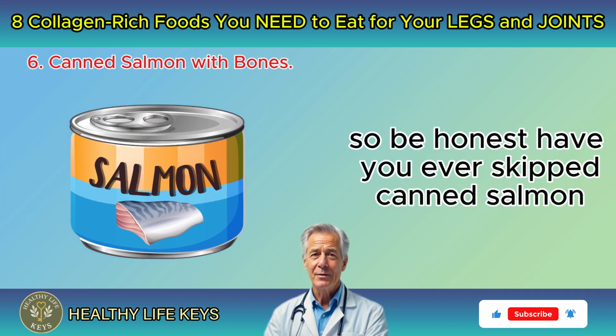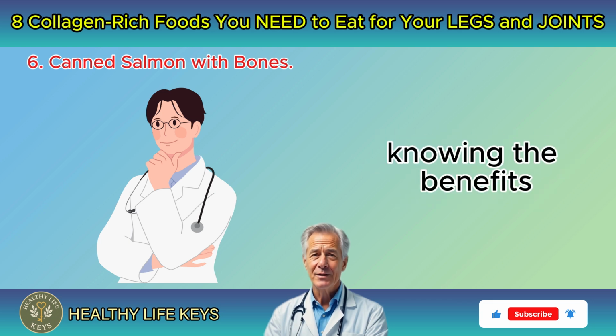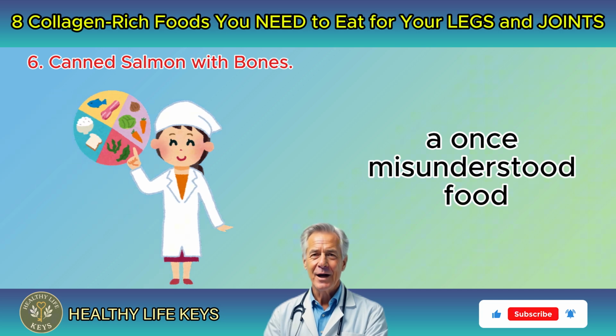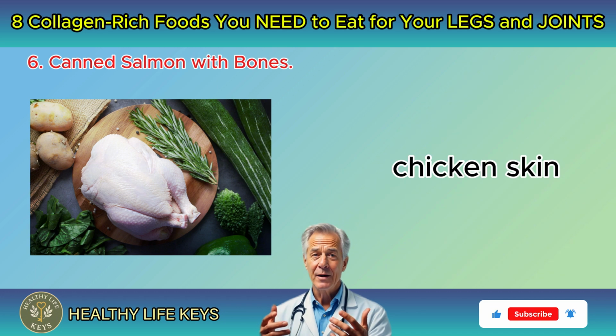So be honest. Have you ever skipped canned salmon because of the bones? Would you be willing to give it another try, knowing the benefits? Next, we'll explore a once misunderstood food that's making a big comeback in joint care: chicken skin.